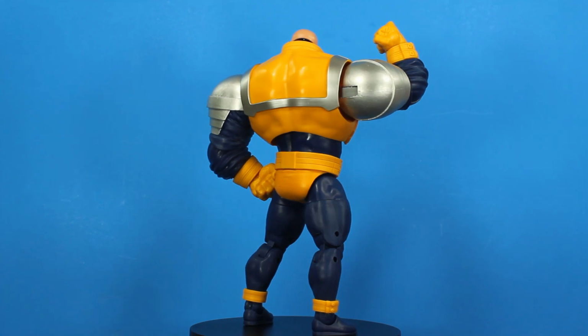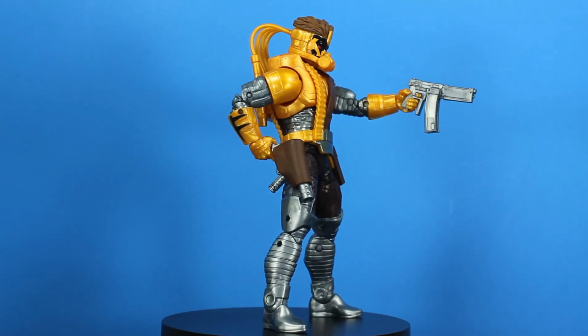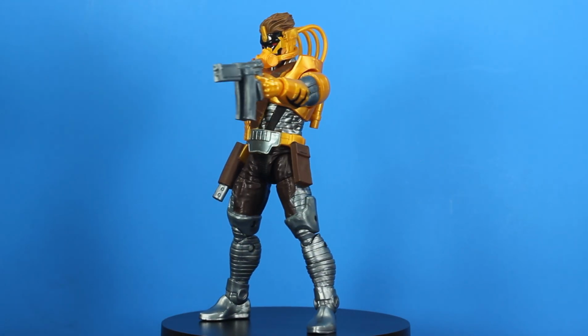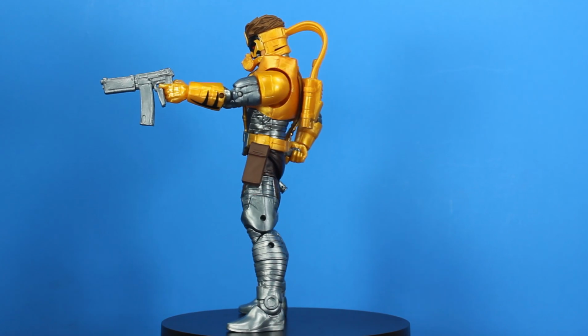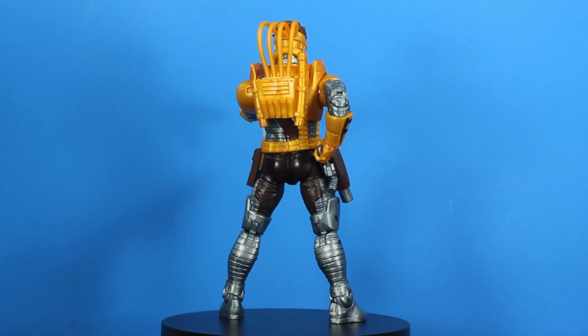What a great year for BAFs, and Strong Guy here is one of the best of them. Coming in at number 7, we have Maverick. Another one that's been on my wish list for Legends going back to when the line began. I'm probably going to get a lot of hate for this one, but I don't care.